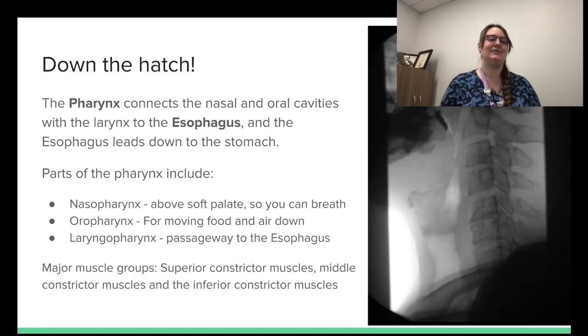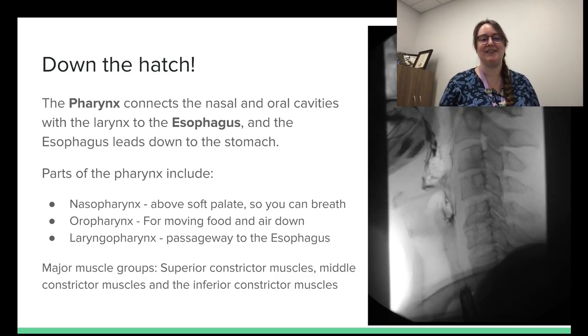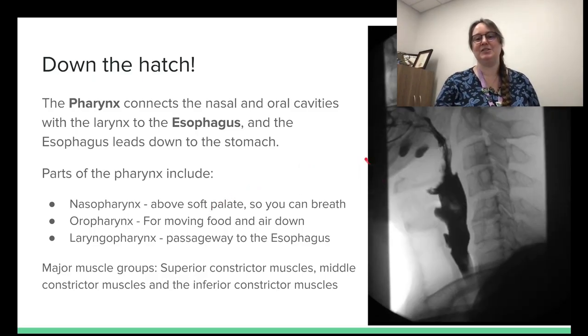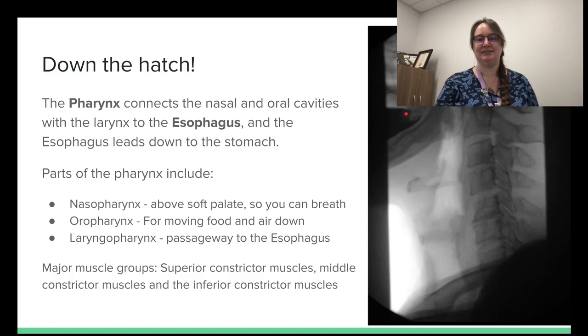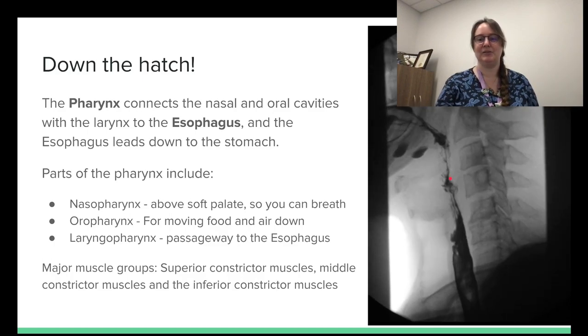So anyway, the pharynx connects to the nasal and oral cavities, with the larynx to the esophagus, and the esophagus leads down to the stomach. I found this awesome image of that right now. The dark part right there is the food that's going down. So there's the chewing, and then the swallow, and it goes down.